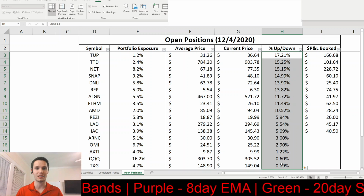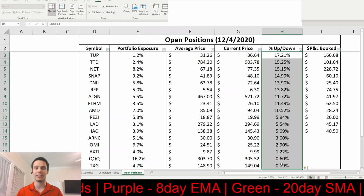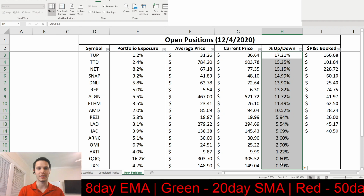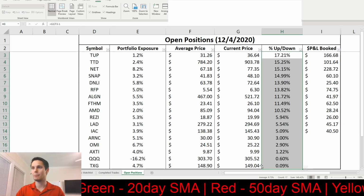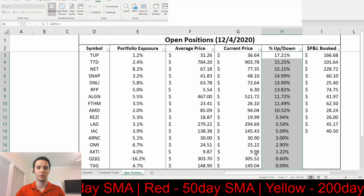If my money's going to be in the market, I want it to be working for me immediately. If it's not, then it's at risk in the market. So it's better to keep it on the sidelines as a cash position unless it's working for you.